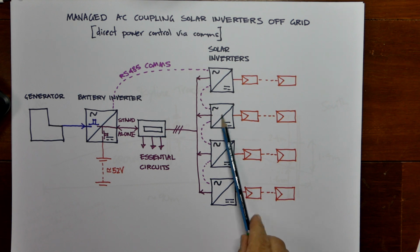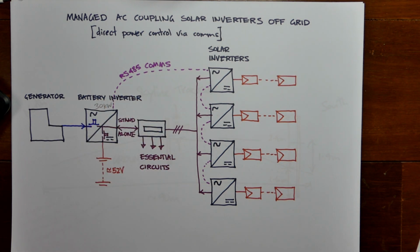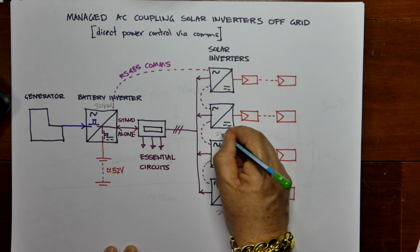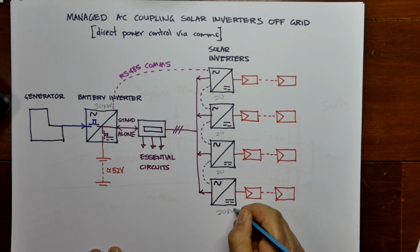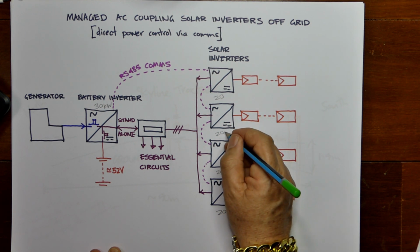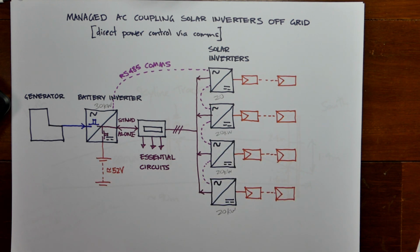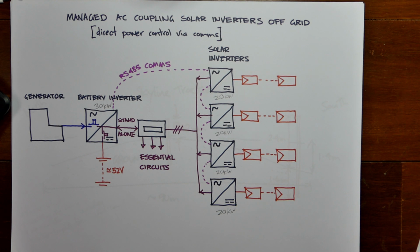These would be, for instance, the 4 20 kilowatt SelectSun inverters. I've got only 30 kilowatts of 3-phase battery inverter power, but I've got 20 plus 20 plus 20 plus 20. So I actually have 80 kilowatts of solar inverters connected to the same grid. And so the ratio is more than 2-to-1. 2.5 to 1, I think.